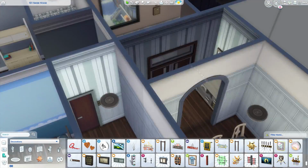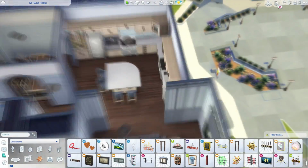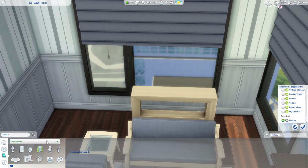I'd have one for work and schoolwork, and then I'd have one for crafting. Anyways, now you guys know that Penelope really likes desks.